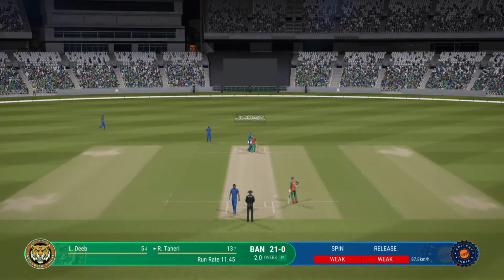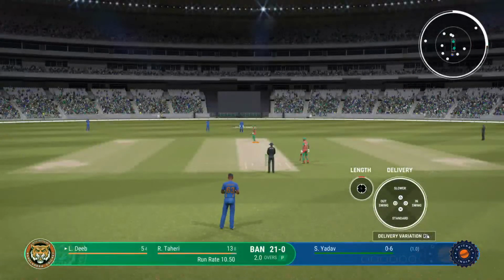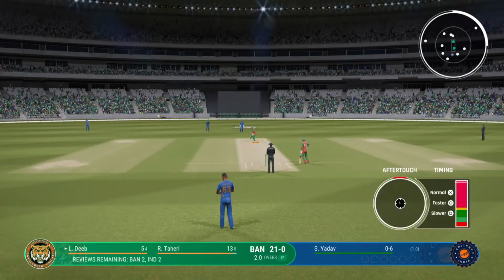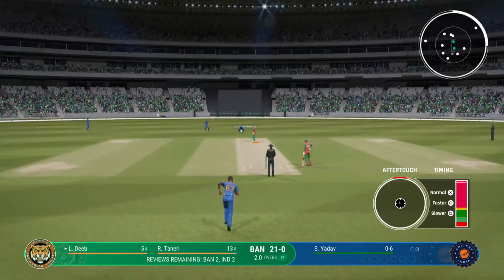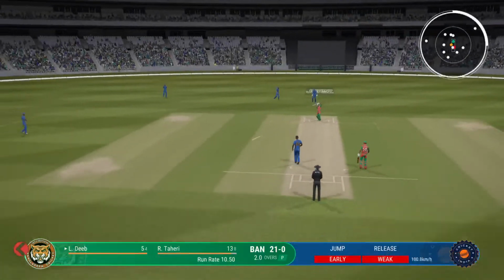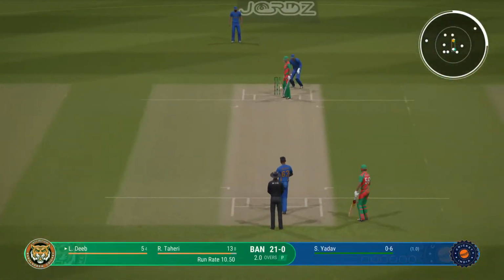That's the over. Bangladesh, 21 for none. Off to a strong start. 2 excellent overs to begin with. Yada from the north end. Can't get that outside the ring field.